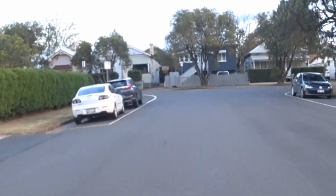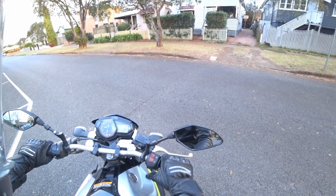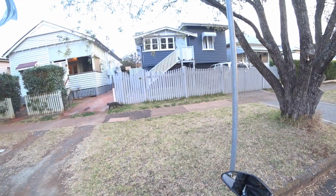Kitten! There's a kitten! Oh my goodness! Kitten! Kitten! Oh, stalled it. Showing off in front of the kitten. Oh, it's run off.